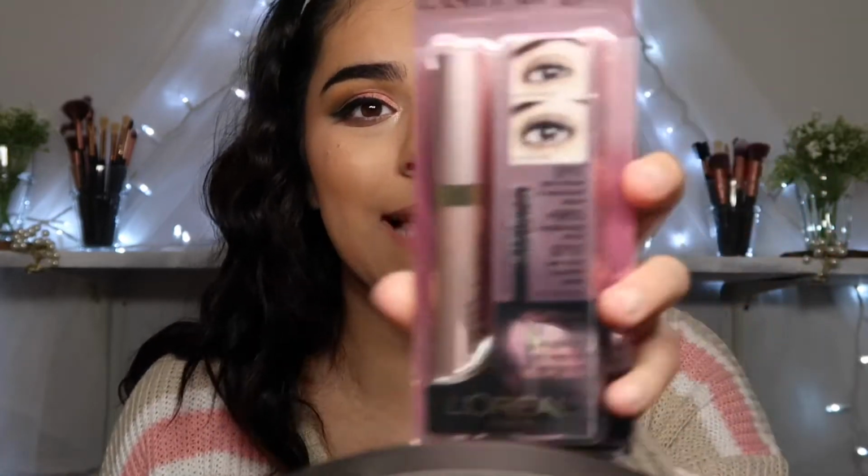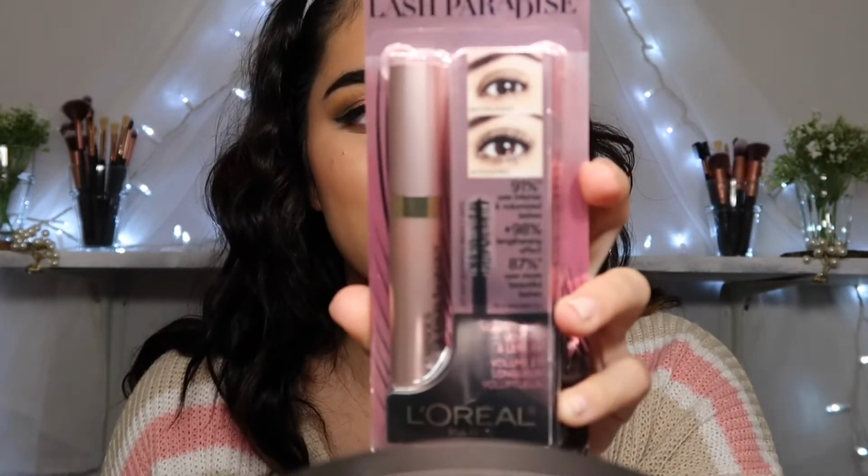And then they had the Voluminous Lash Paradise mascara for $2.99. And I was like, I'm definitely getting this because I know this is a dupe for the Better Than Sex mascara, and the Better Than Sex mascara is probably one of my all-time favorite mascaras. So I definitely had to grab this. And so that's what I'm gonna do. I'm gonna curl my lashes, prime them, and I will be right back to test out these two mascaras.